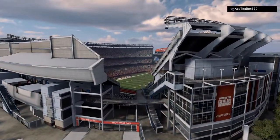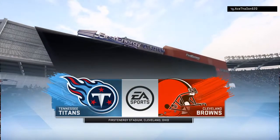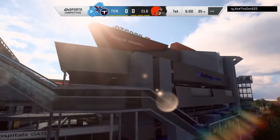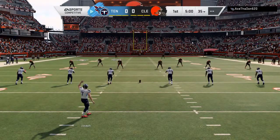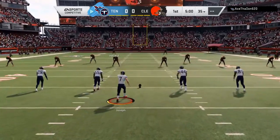EA Sports coverage of the NFL brings us to First Energy Stadium here in Cleveland, Ohio. The folks here in Cleveland, even though all the down years, have never stopped supporting their hometown guys, and we got evidence of that a moment ago as the Browns made their entrance. They are ready to do battle with the Tennessee Titans.